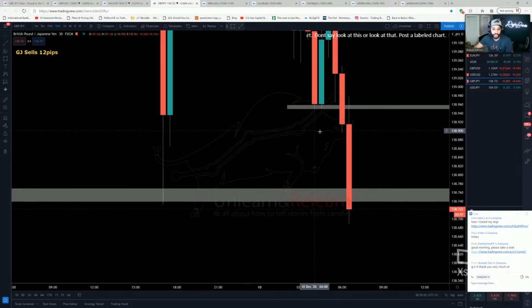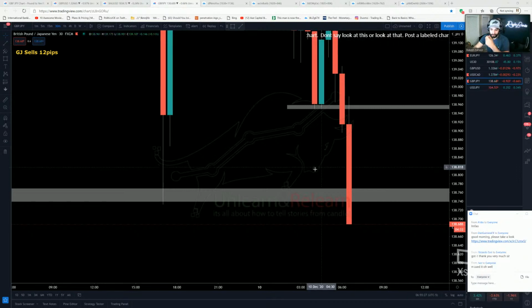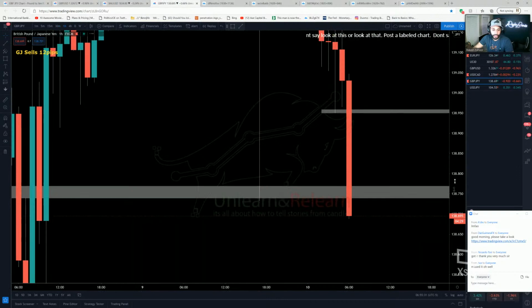So this was an impulse entry below this wick here at 138,895, and the stops were above this candle, like 9 pips, and you can see how it's just continuing down over here at this point. Oh, it's around 20 pips right here. Beautiful. Wow, still moving.